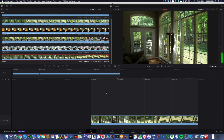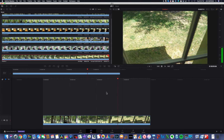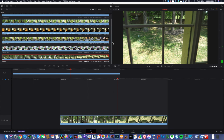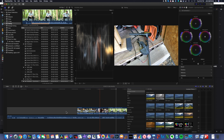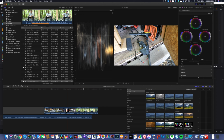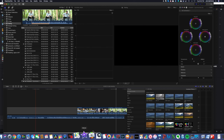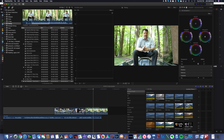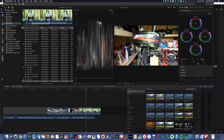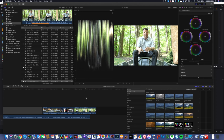Whereas with Final Cut, it's different, I think. Let me check that. Yeah, see, in Final Cut, you're moving the whole platform in which you're working. Think of this timeline down here as like a tabletop, and this is a roll of tape rolled out onto the tabletop. It moves everything at one time. Now, if you grab the cursor, you can move that back and forth, but nothing else moves.